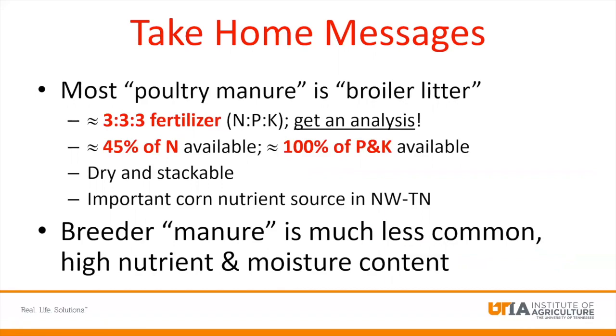It is dry and stackable because it includes bedding, and it's a very important nutrient source potentially in Northwest Tennessee because of the processing plants that are under construction and that are already built there. Breeder manure is only about 10% of the waste. It's much less common, obviously. It has a higher nutrient content, but also a higher moisture content, and it makes it less stackable. So there's slump involved with that waste.